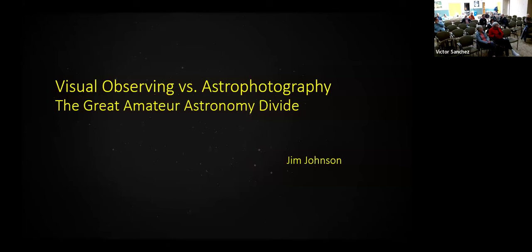If you want to see the object in more detail, you're going to need a pair of binoculars or a telescope or something like that. So visual observers come across the whole gamut of observing techniques: naked eye, binoculars, different types of telescopes. Some people like looking at planets. Some people like looking at nebula. Some people like looking at star clusters. There's just all kinds of visual observers out there.